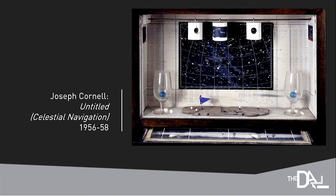Joseph Cornell was an American. He never went to Paris. He never traveled outside of his mother's house and a few streets nearby. But his entire life was the life of the imagination and the dream. And he would produce objects that were totally about the surrealist experience of nostalgia and the dream. And this is just a perfect example of that.